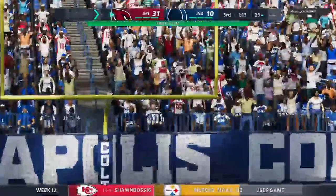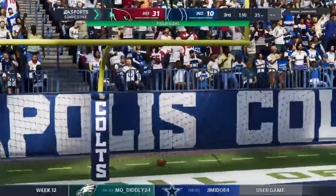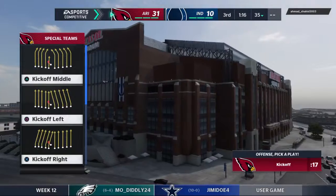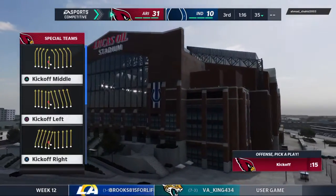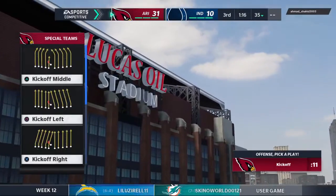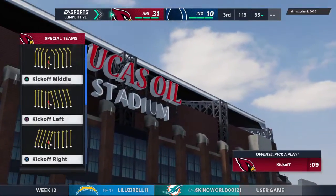Gonzalez's kick is good. And that will stretch the lead up to 3 touchdowns. Now it's a 21-point game. So chalk that down as an 8-play drive capped with a field goal. Yeah, as a friend of mine used to say, they were moving and grooving for a while, but they couldn't keep the momentum going enough to get a touchdown out of it.